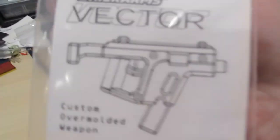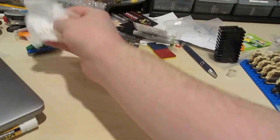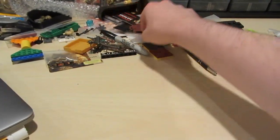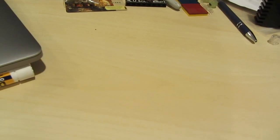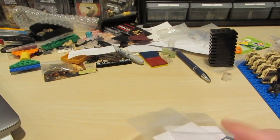And let's see. I've also been trying to find all my vectors. I can't find a bunch of them for some reason. I was only able to find one of them, this one. I don't know where the rest of them went, which is kind of upsetting because I had like 7 of them, maybe, a bunch of them. I also have this overmolded M16 that I need to find. I think I sold that one. I just didn't sell it with the case, so a little bit of a shame.